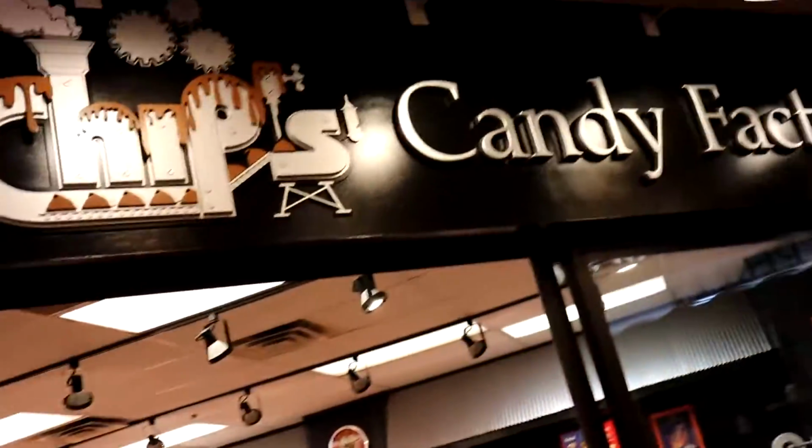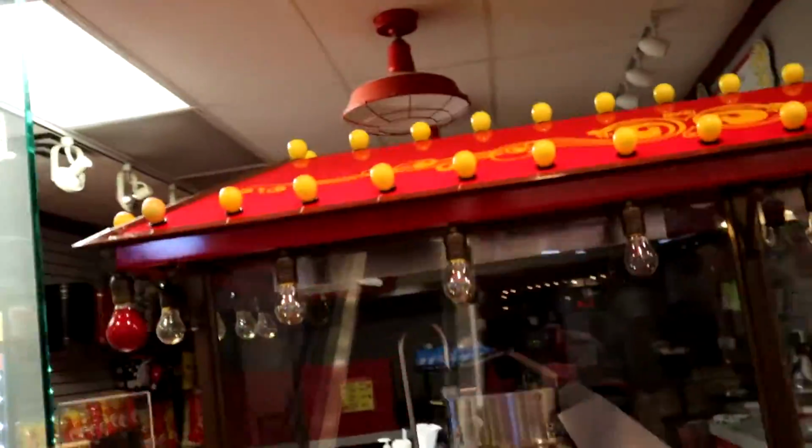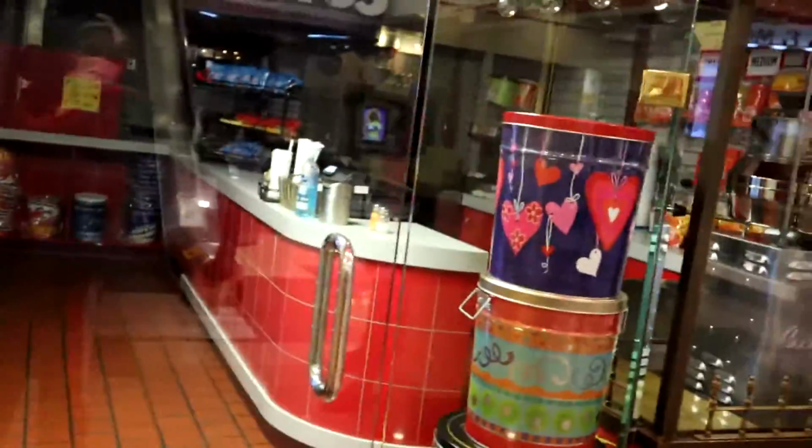Guys, candy. That's all the candy. Candy factory. Here is a curry's, I don't know what it says because it's in cursive, but here's Topsies. Here's another candy store with popcorn. It's not a candy store, but it's popcorn. Here's Bathroom Break. So you guys, there's that stuff over there.